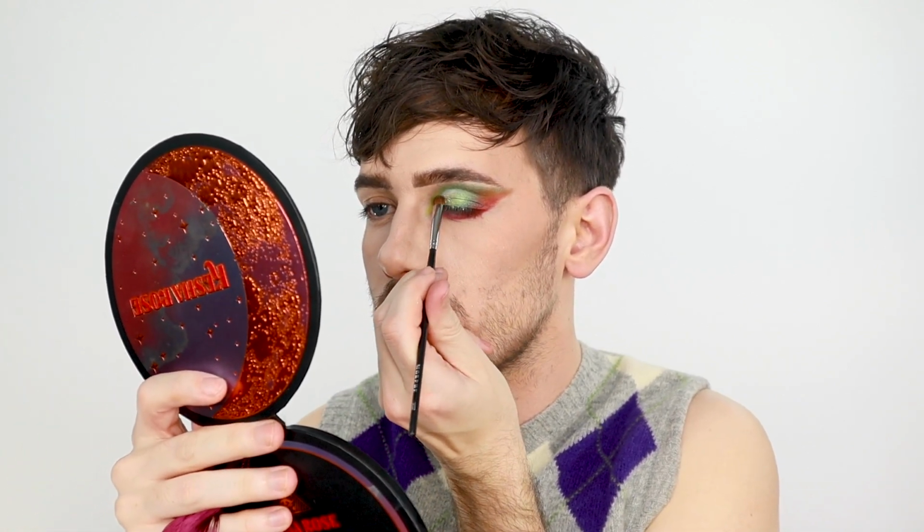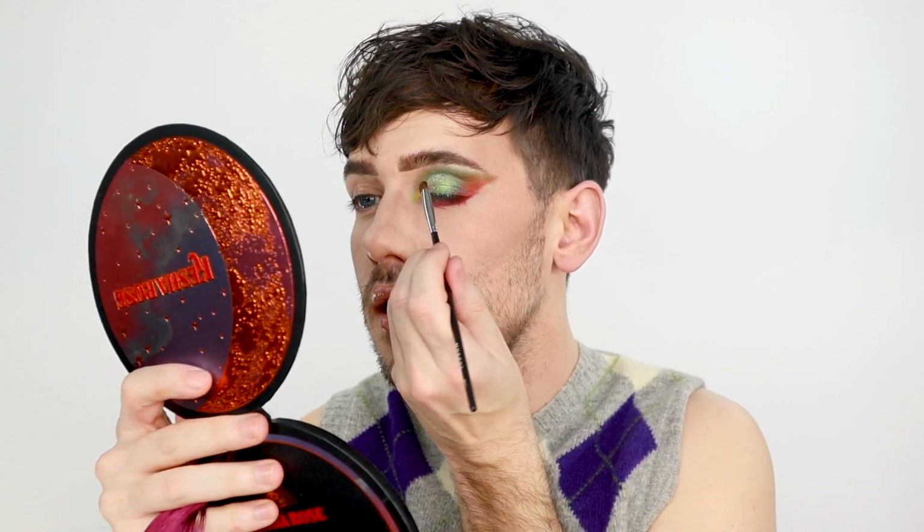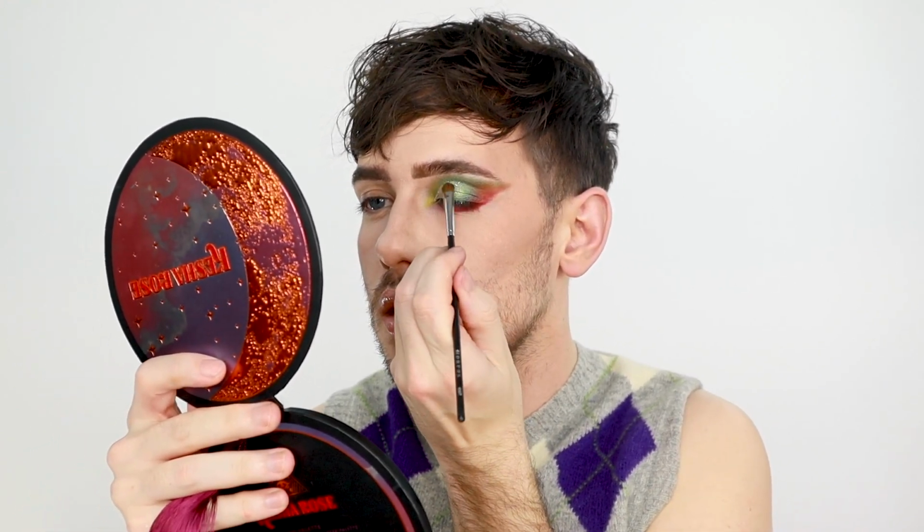There is another glitter that I love in the Tati palette. It has a great formula glitter. Hip Dot's glitter formula is gorgeous. I'm just putting this on the inner corner and blending it up in. This is so beautiful. Kesha, you did that, girl.